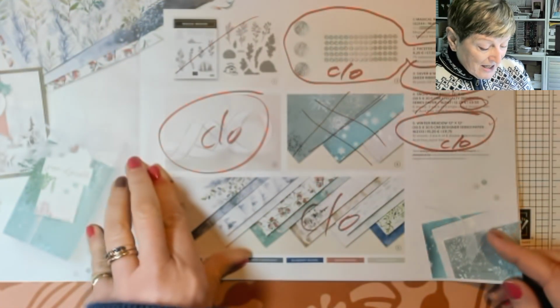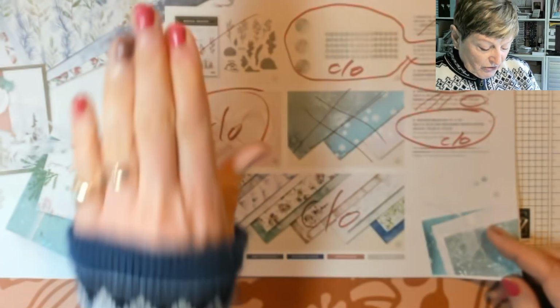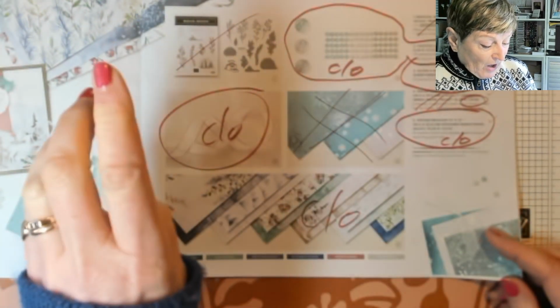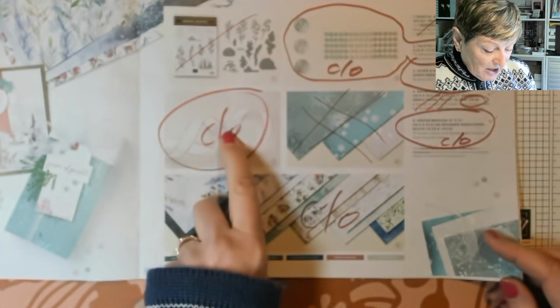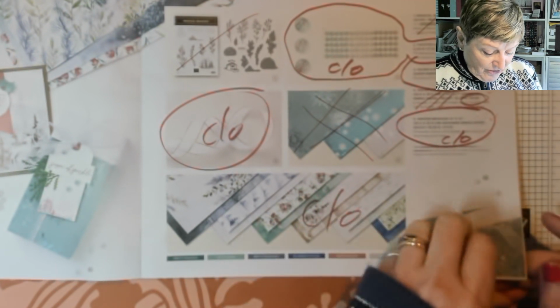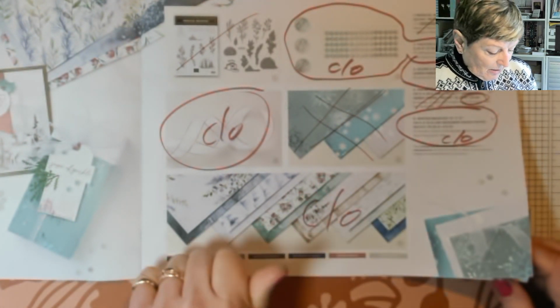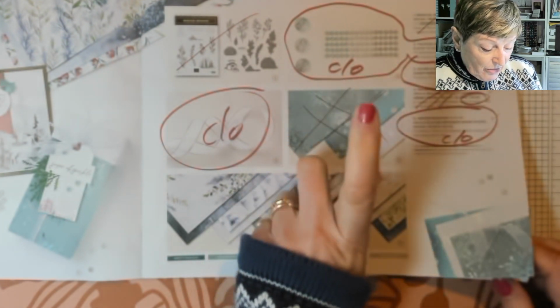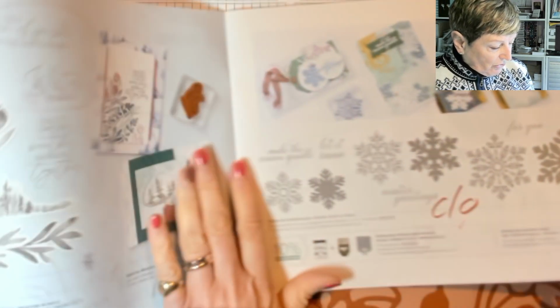Right, Winter Meadow. Quite a lot of this is carrying over. The stamp set and dies are not. I will deal with those on the next page. The faceted gems are carrying over. The ribbon is carrying over. The paper is carrying over. I've only had that happen a couple of times in the time that I've been a demonstrator. The snowflake paper is not carrying over and is not reduced.